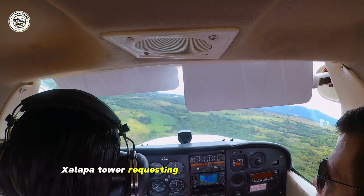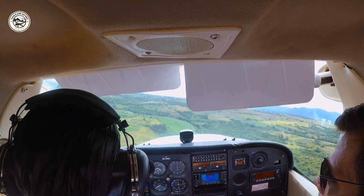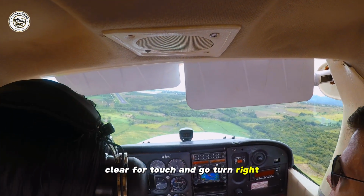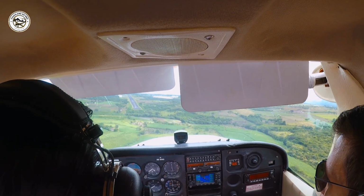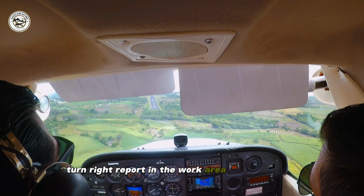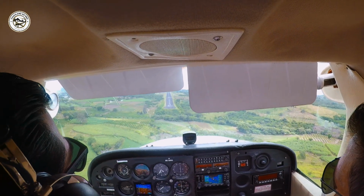Xalapa Tower, requesting touch and go on runway 8. Cleared for touch and go, turn right, report in the work area. Cleared for touch and go, turn right, report in the work area. Thanks a bunch.